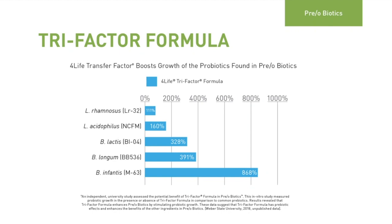And so we went through, he did all that research for us, and we found the ratio of the prebiotics that had the greatest impact on the growth of the bacteria. And so that's the ratio that's actually in the product, is the one that showed the greatest improvement in growth for the bacteria.